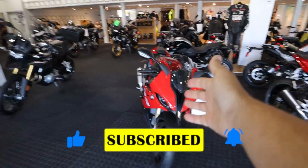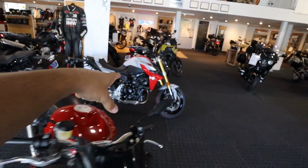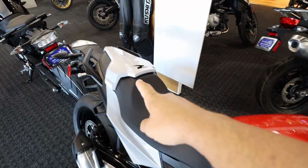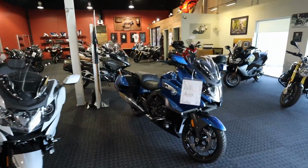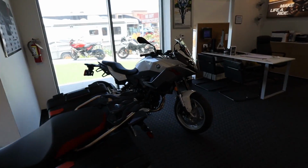Woo! Brand new 2020 S1000RR. You know, this is a spec I hadn't seen. This is the new Sport F900R. I really like the color, and it's got the rear cowl on it. But just gorgeous, and a ton of different bikes. A couple new S1000Rs, XRs. They have new F900 over here.